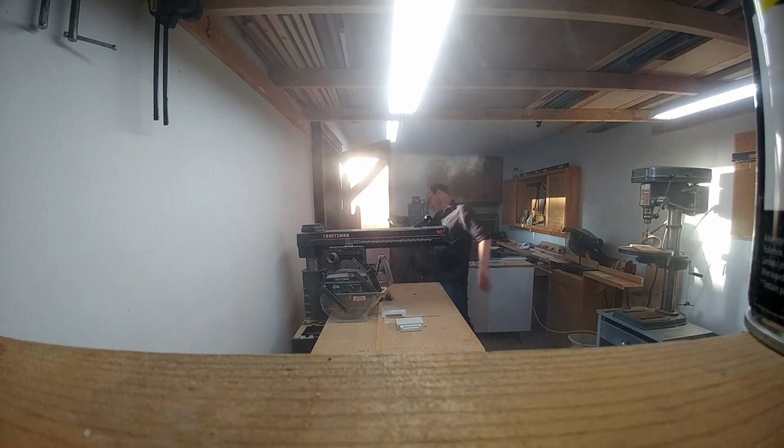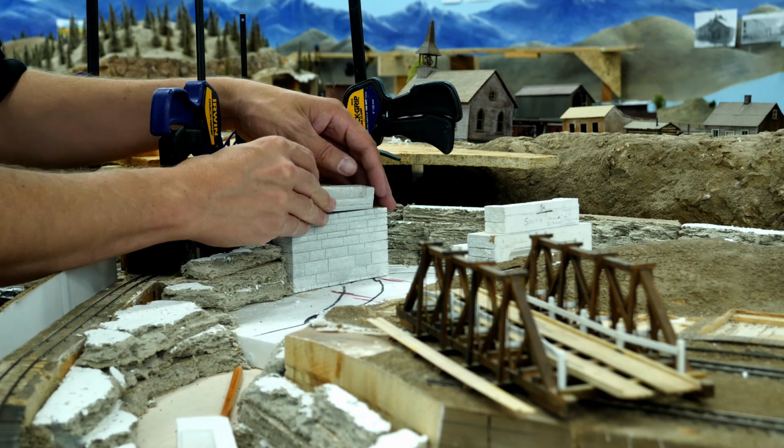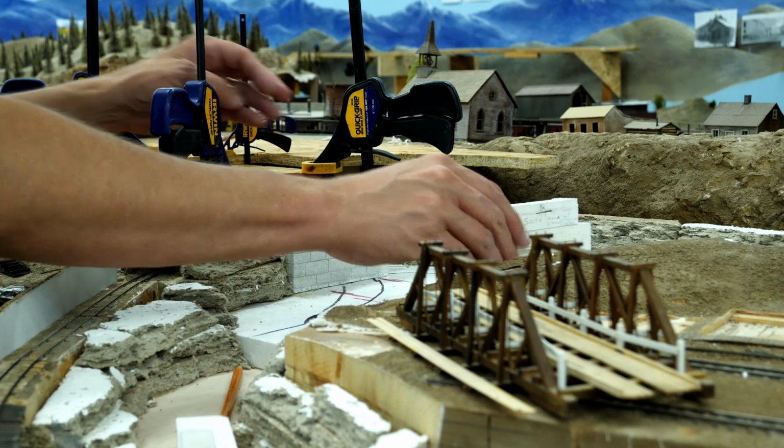Dusty. Boy, did that work good. Whew. Yeah, it's dusty. I didn't realize it was going to be that bad. Okay, so we have our abutments cut down to height.